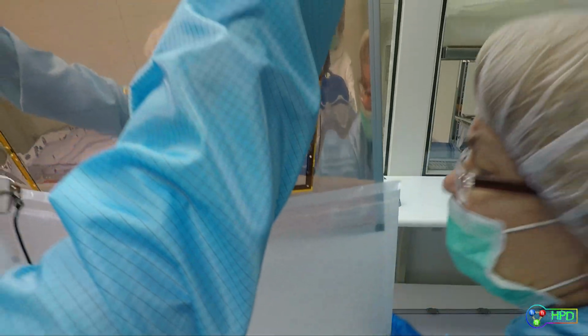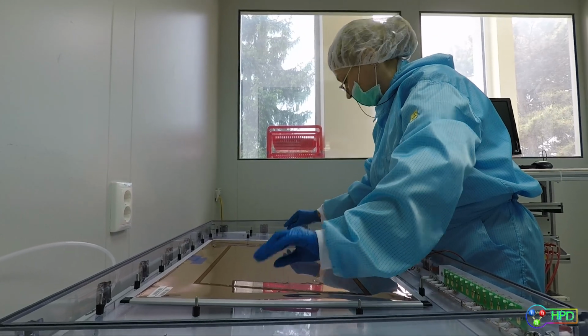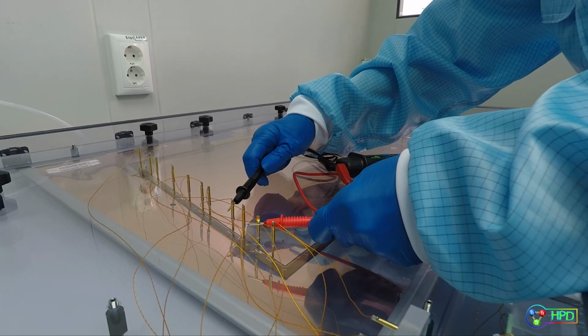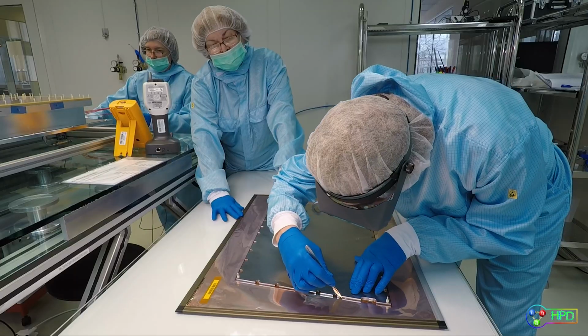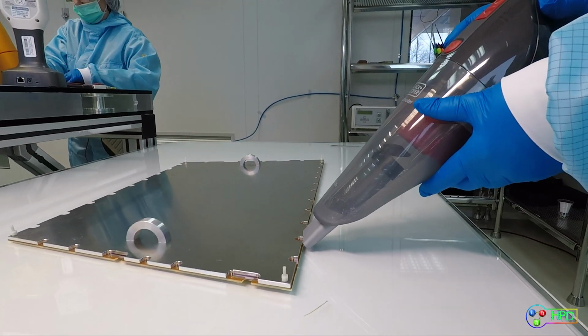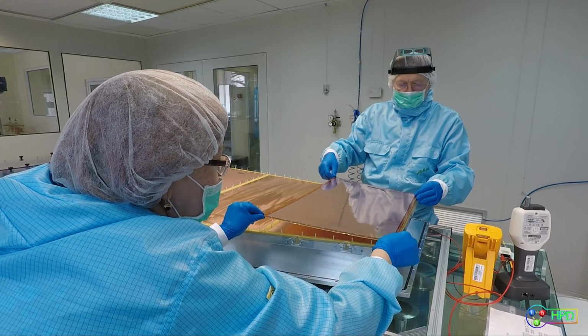Each framed GEM foil is taken out from the special envelope and tested in a special box at high voltage, measuring the leakage current with a dedicated multi-channel picoammeter. Once such a test is successfully done, the framed GEM foils are carefully trimmed around the frame and assembled on the corresponding segment of the OROC's pad plane.